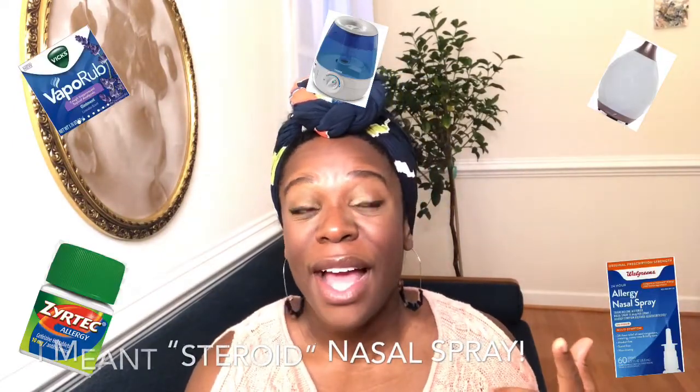I'll use 2 different antihistamines, Mucinex to help clear the mucus out. I'll also sometimes use a neti pot to physically flush the mucus. Vicks Vapor Rub, the lavender kind that you can use at night, on my chest and on my nose. I'll use my diffuser with some peppermint essential oil, a combination of essential oils to really try to keep things nice and clear. And it's not perfect.